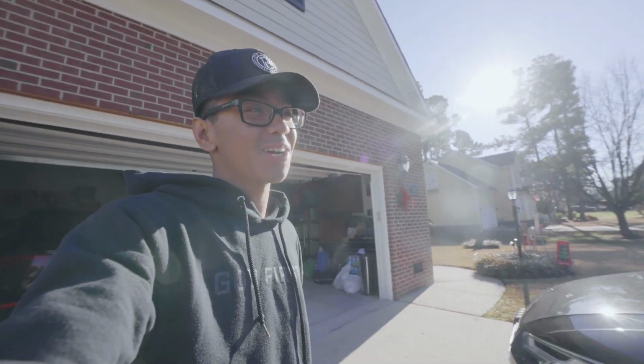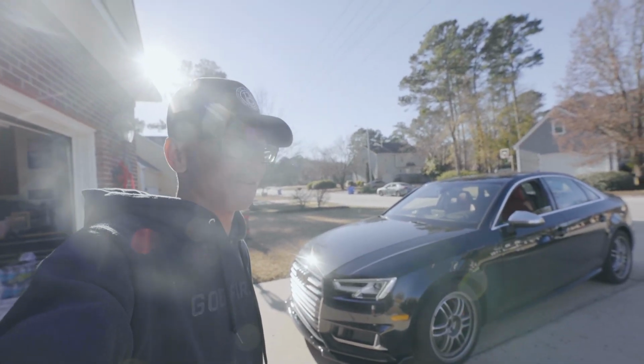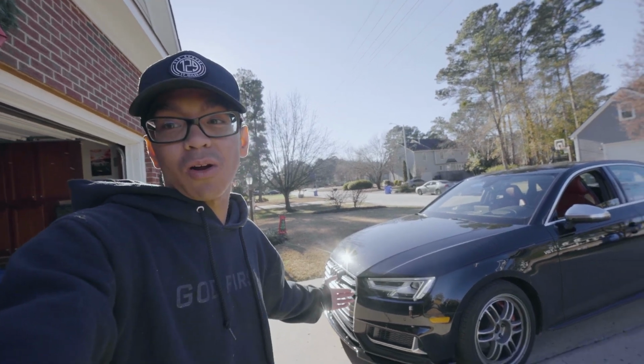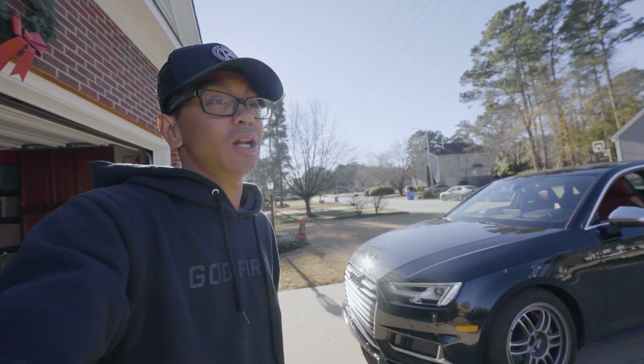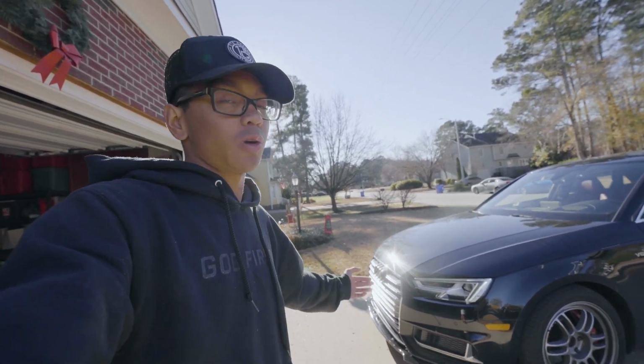This is like the best Christmas present I could ever get myself, is to run a 10-second pass in this car. I would have never expected this thing to run 10s on stock turbo. The intentions of this car aren't even to really drag race. As you guys see on this channel, I do a ton of other stuff with mountain road driving and autocross and that kind of stuff.